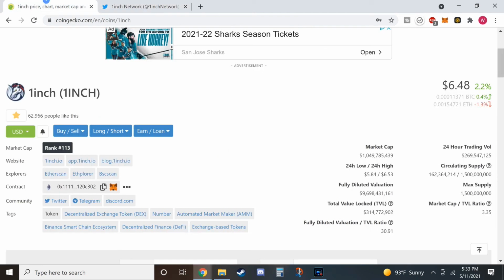This is where you can find a lot of information, and this information will help you make a good decision, because if they say that we're going to be listed on 3 new exchanges, then you know it's probably going to go up, because now more people have access to buying it. When more people have access to buying something, the price goes up. So it's really good to check out whatever coin you're looking at, their Twitter page.